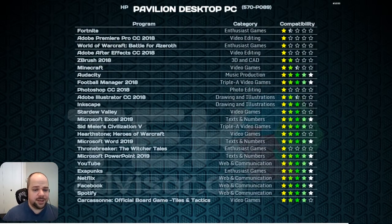In terms of what we can run, then we start seeing the popular picks. So Fortnite is there, 1 star in Premiere, no problem. World of Warcraft, 1 star. So yeah, definitely enough to play World of Warcraft. Same thing with Minecraft and popular games like that. Xapunks, which I mentioned earlier, is available there. So if you want hacking-themed puzzles to fix, it's there.